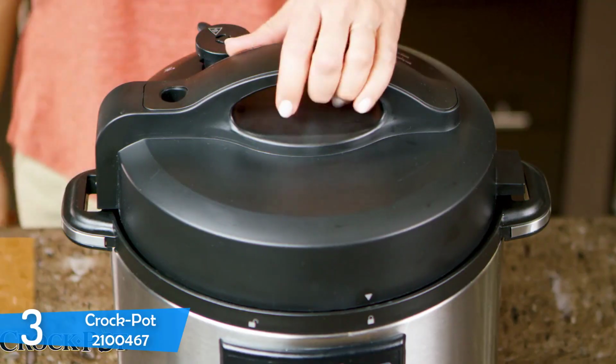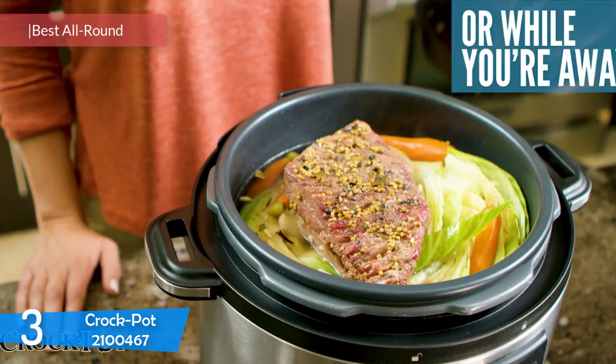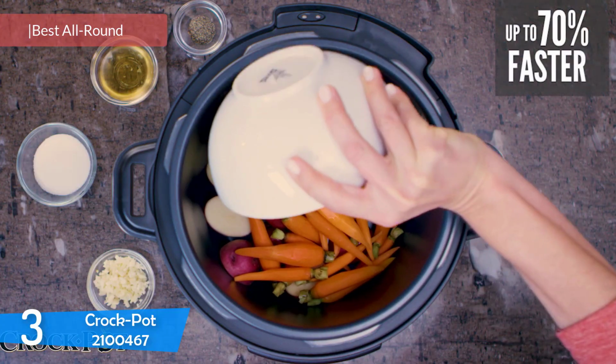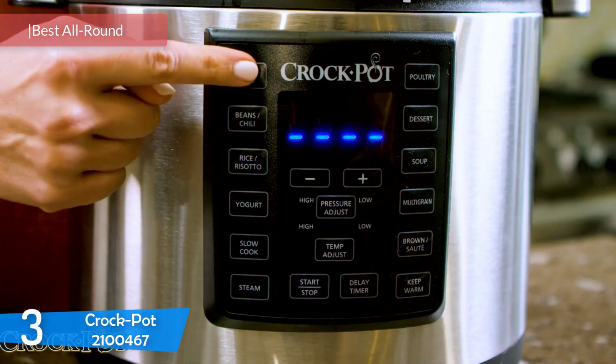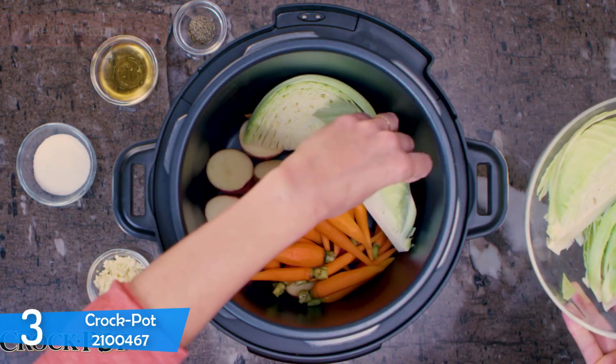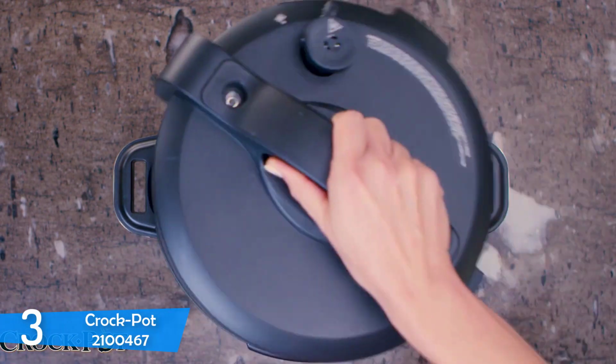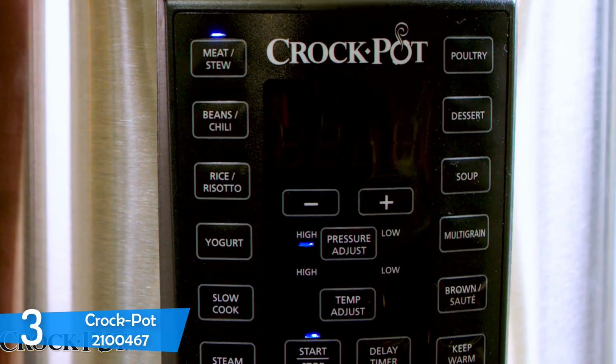At number 3, it's the Crock-Pot 2100-467. The Crock-Pot 2100-467 was listed on Amazon this year, however its domination has started from the moment it appeared on the market, since it didn't take long before customers found out about its versatility and quality. So if these were the attributes you were looking for, then you found the right slow cooker for you.